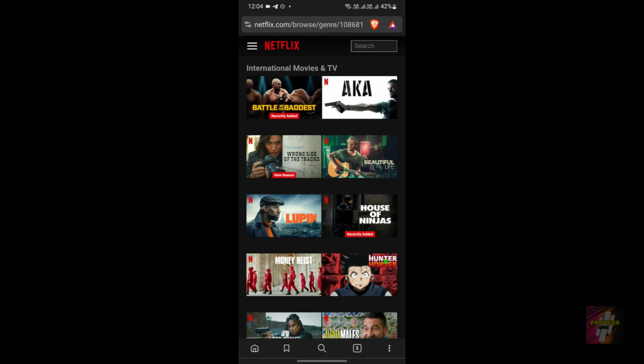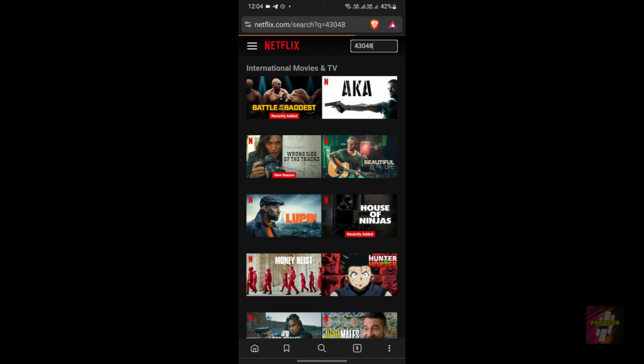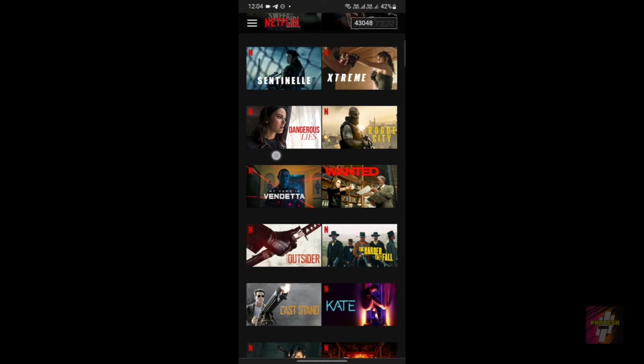Now, in this Netflix account, let's say that you want to watch a few action thriller movies. What I'm going to do is search for the action thriller movies using a secret code, where we will be able to access literally all the top action thriller movies. So as you can see, all these are action thriller movies.